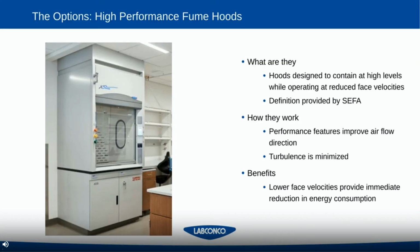The next option that is becoming more and more prevalent in the market today is high-performance fume hoods. High-performance fume hoods are designed to operate at significantly reduced face velocity, so less air is being pulled through, while maintaining very high levels of containment, meaning they keep the stuff inside the hood at a very high level while having a reduced face velocity. For the longest time, face velocity was the standard of safety. The need was you need 100 feet per minute face velocity, and that was what determined safety.